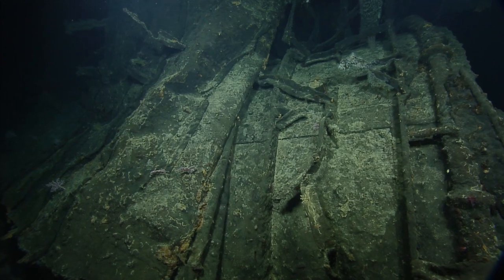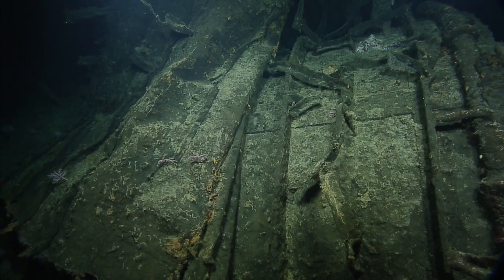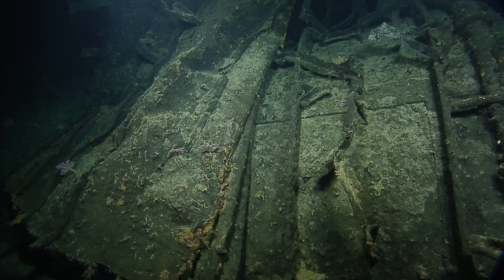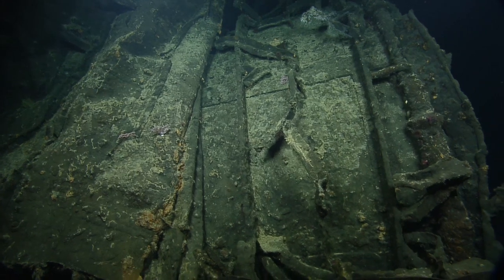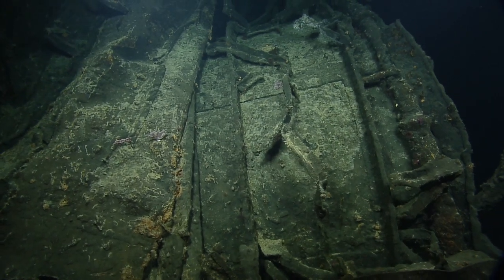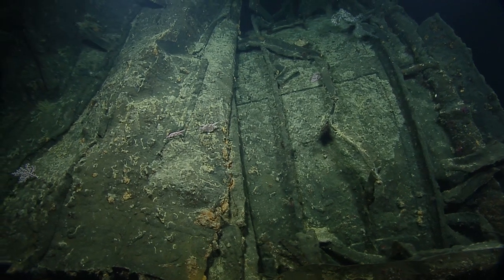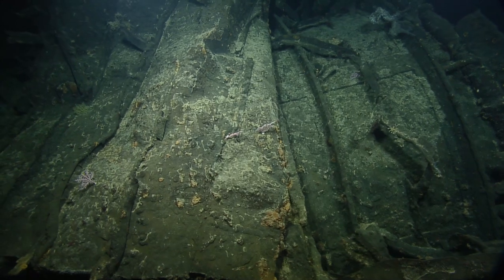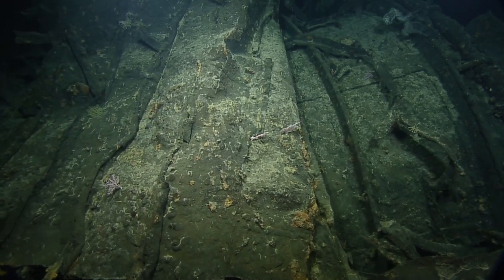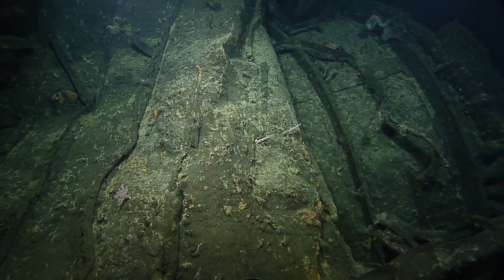Is that like a flange where the pressure hull is bolted together? Or is it the strength rib? I don't know. The submarine we saw yesterday was welded. This one is riveted. And they said the pressure hull was constructed in all these circular sections. I think that's what we're seeing. Yeah, you can see some of the riveted flanges there.